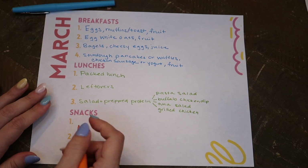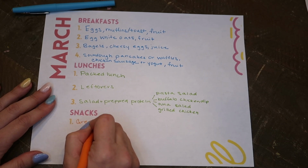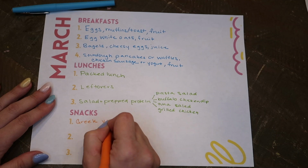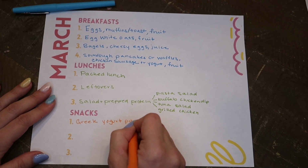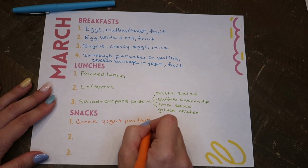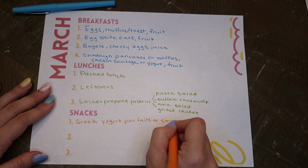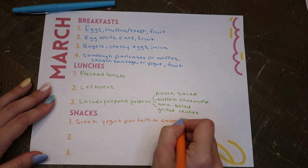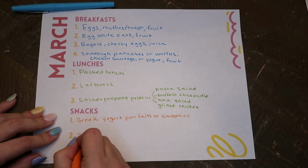Tuna salad is one of my kids' favorites, especially if you mix in celery, parsley, and some red onion for some crunch. And grilled chicken every now and then. John and I just like to have grilled chicken on our salads, or we'll toss it in buffalo sauce or Greek dressing. So those are the 4 different proteins that I'll prep on the 4 different weeks this month to go along with salad if that's what we would prefer to have for lunch.